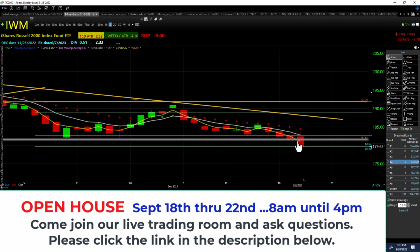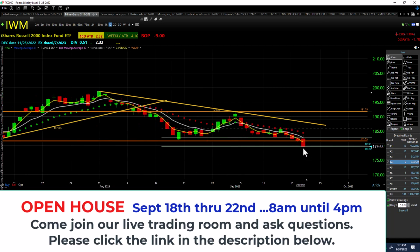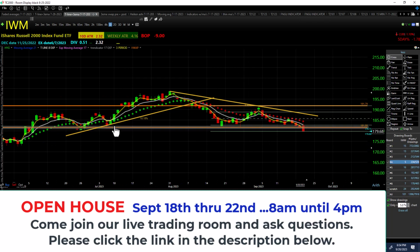Notice the price action, 3 EMA, 8 EMA, and price action, all well underneath our trend indicator. Daily downtrend, lower high, lower low. So IWM daily downtrend, breaking through the head and shoulders pattern right here, breaking through the neckline right there. So that's not a good sign for IWM, at least for the bulls.